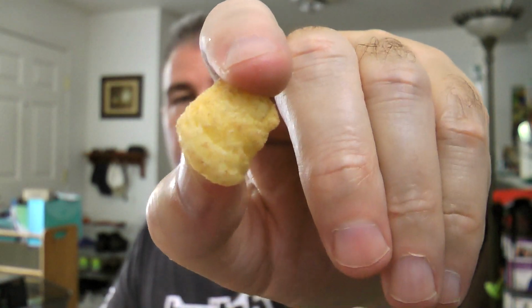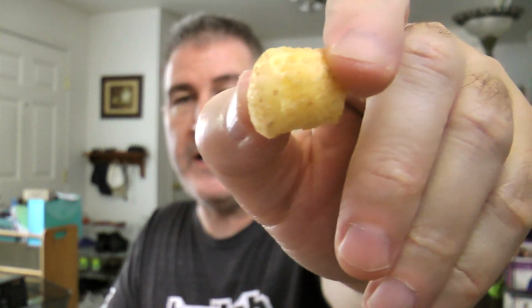Here's what these look like. Just little oval type light. They're light. They're not, once again, like the texture of a corn chip, of a Frito, but they're kind of a light puffy type thing. Let's give it a shot. Do another one.